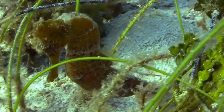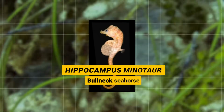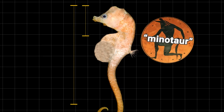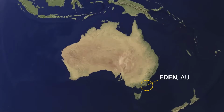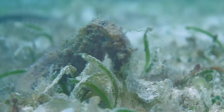Continuing with tiny creatures, meet Hippocampus minotaur, also known as the bull-neck seahorse. This little seahorse stands out with its wide neck, large head, and small body, which is why it's got the Minotaur nickname. The only known specimens were collected off the coast of Eden, Australia, and no one has ever seen it alive in its natural habitat. So that's why we don't know much about its day-to-day life.